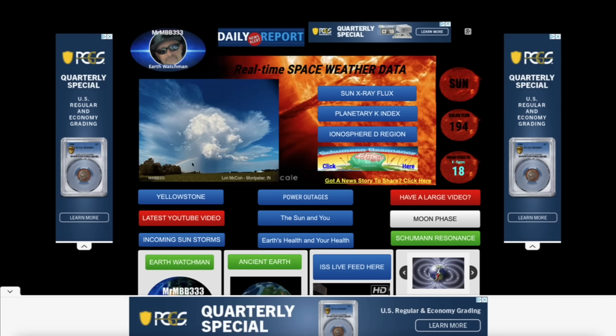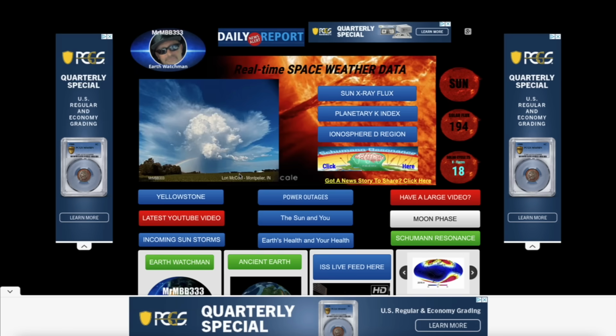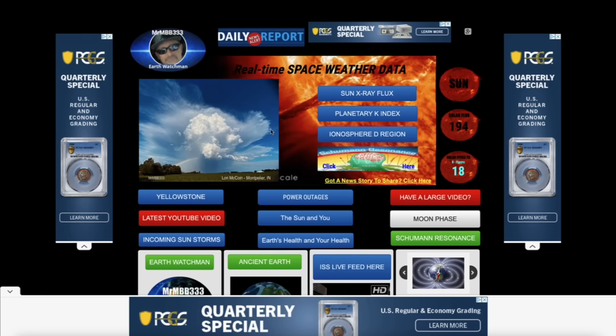But first, over here at the homepage of the website, today's feature photo was sent in by Lori McCoy out of Montpelier, Indiana. Really cool looking sky here. Very busy clouds above a double-decker rainbow. Once again, out of Indiana.